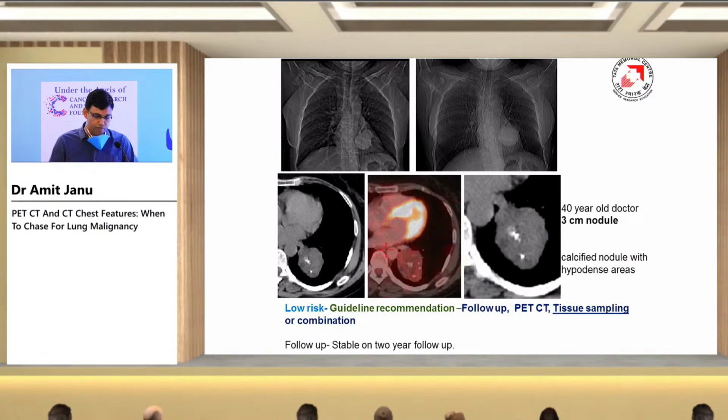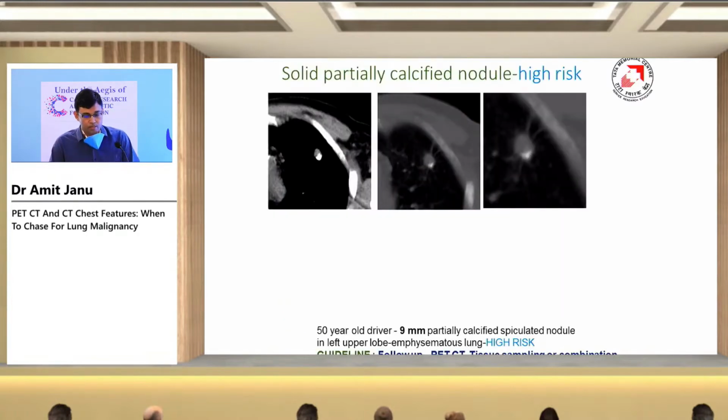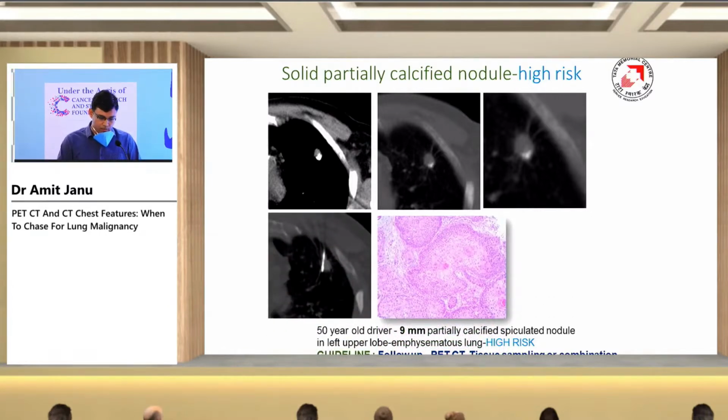So this is a nodule which is very large, but has calcification and some fatty areas. Though it looks benign, by the guidelines we can do tissue sampling, but it was stable over 2 years in this scenario. Something like this is really worrisome. It has calcification, but the moment we look at the windows, it is a typically spiculated nodule, and these are very high risk. The bones have significant osteoporotic changes, as well as some osteolytic lesions, which again raise the alarm that this nodule can be malignant.